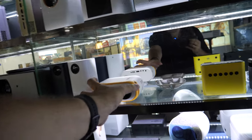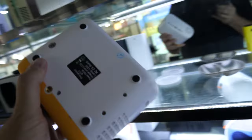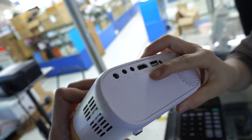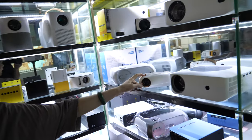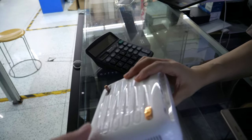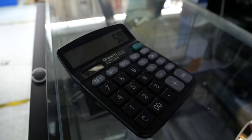Excuse me? How much for this? Wi-Fi. One piece, just to try. So it's like 350. Yeah, $50. Is it full HD? No, HD. HDMI, HD out. No in. Do you have HDMI in? This HDMI. In? And what's the resolution? Full HD? Just HD, no full HD. HD in. This Wi-Fi is 500, so it's like $80. Cool.